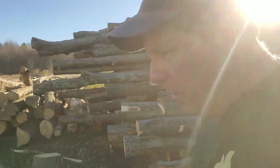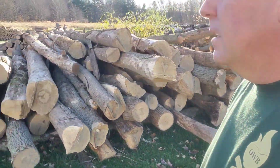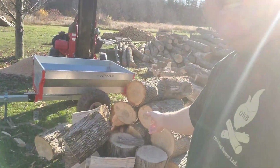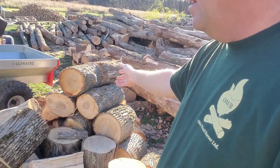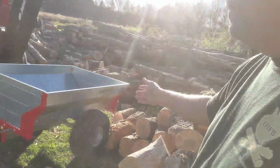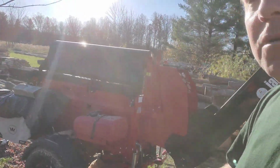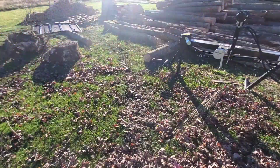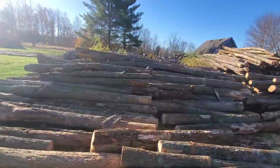So I will show you, this is my current project. These are the rounds that are still too big for me to get through the machine. And these are going to be hit with the super splitter. I've been running the Yappa, and it's still performing flawlessly. And let me just turn this around. So this is where I'm working on right here, this big pile.